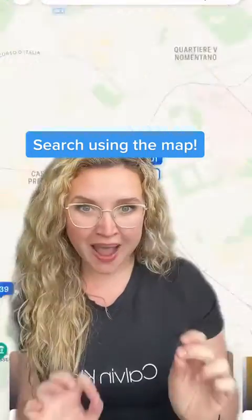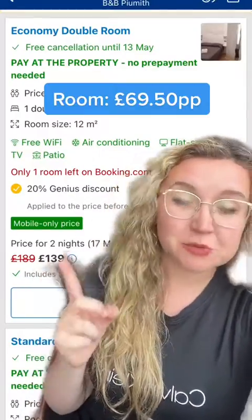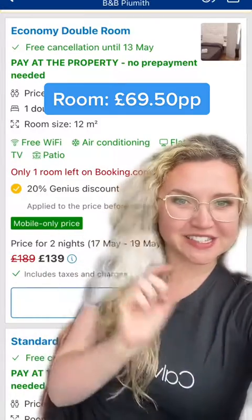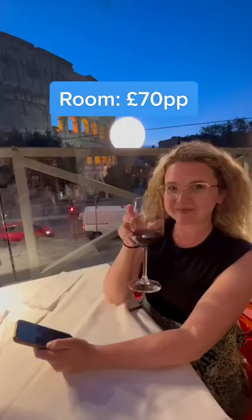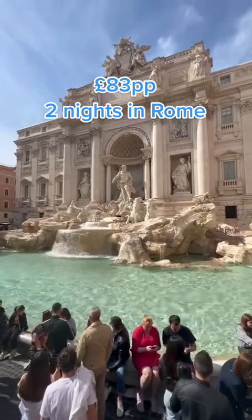That is going to bring up so many options, it can be a little overwhelming, so I like to search using the map. I will find the landmarks that I want to see, so for example, see where the Colosseum is, I'll see where the train station is, because that's normally a cheap place to stay, and then I'll have a look for options around that area. Using this method, I was able to find this room for less than £70 per person for the 2 nights. So let's just call it £70 for the room, £13 for the flights, that's £83 for this amazing trip to Rome.